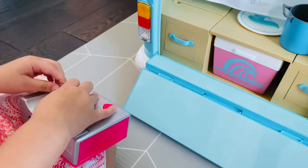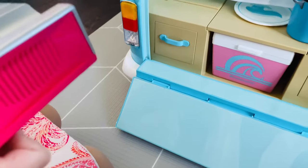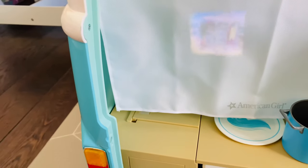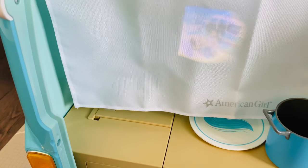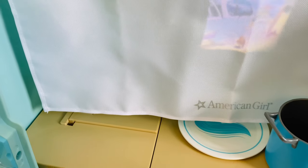That's cool. Oh, here we go. And then we have, what is this called? It's a projector, right? Okay. So the way this works is it turns on and you can see little things of Joss. So this looks like she's at the beach. What's the next one? That one looks like she is about to go surfing, right? And this one, she's outside. This one's cool. She's about to go surfing now.